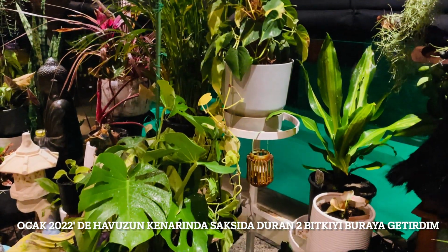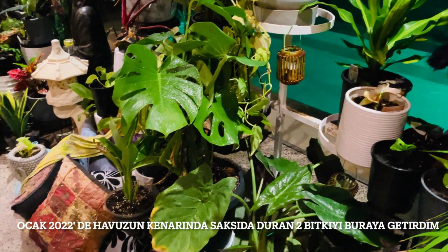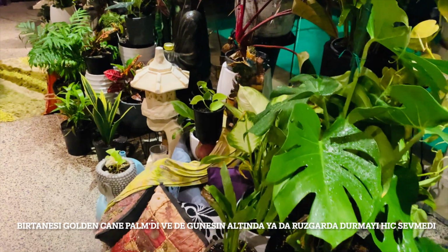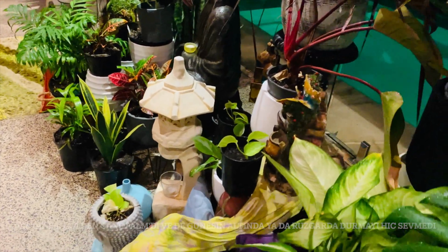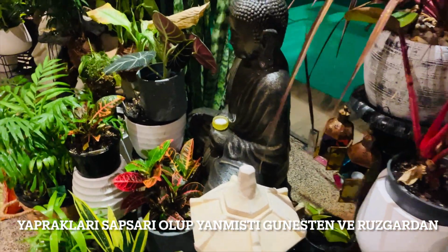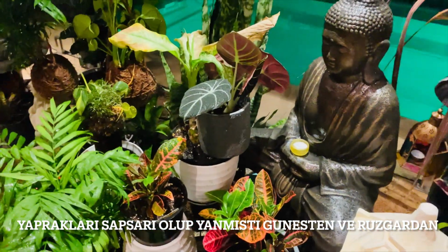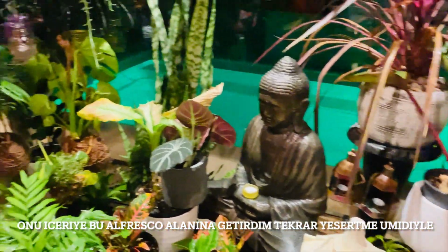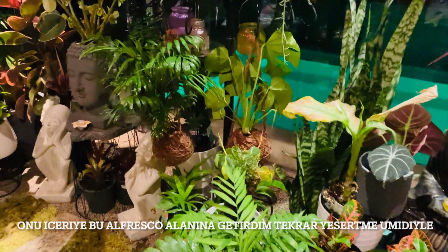2022, I brought two plants that were outside next to the pool in pots. One was a golden cane palm, which didn't like where it was because it was all yellow, it was very hot, windy, it had all the extreme conditions under the sun. So I decided to bring that one inside into this alfresco area.